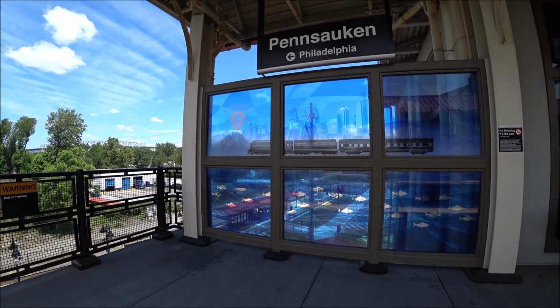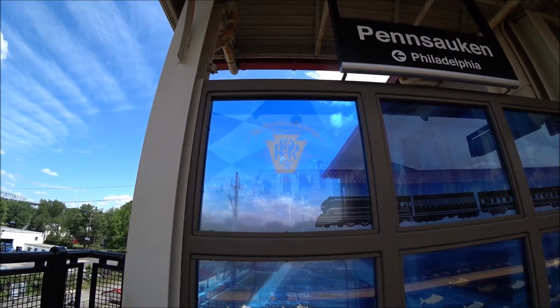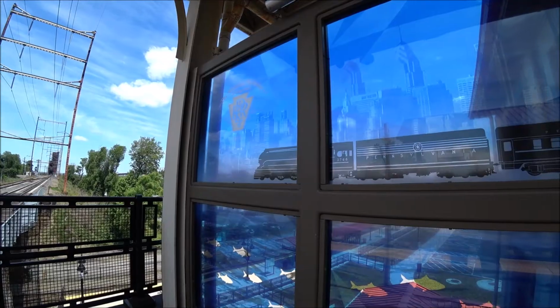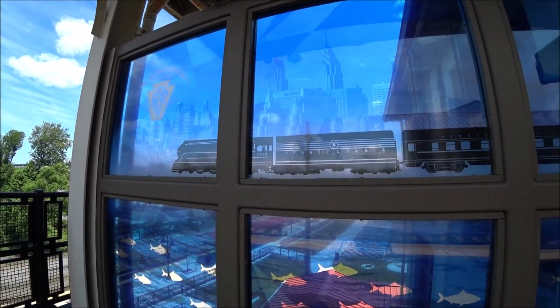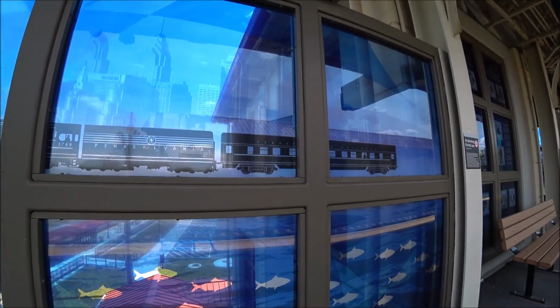We enjoy looking at some art on the windows. A K4 Pacific is seen with one passenger car. K4s were usually not streamlined, but during the late 1930s, the Pennsylvania Railroad tested two K4s to see if streamlining made them faster.